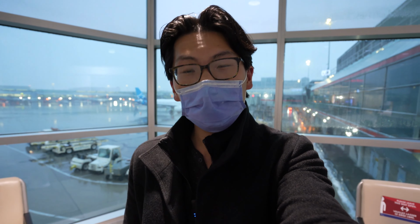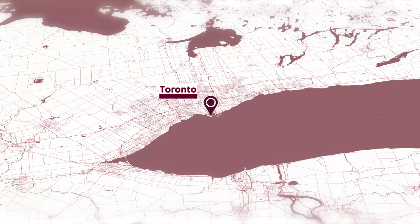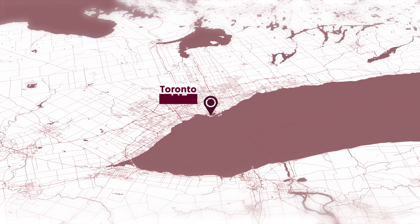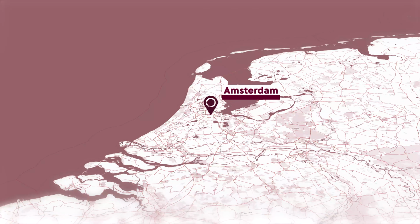Welcome to Toronto Pearson Terminal 3, where today we're flying over to Amsterdam on KLM business class. Tonight's transatlantic flight departs Toronto in the evening, takes us out through eastern Canada, down through Ireland and the UK, and into Amsterdam with a total flight time of about 6 hours.